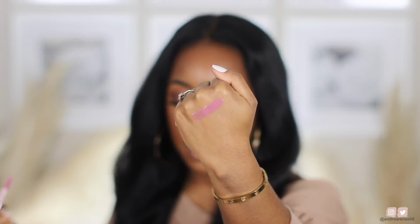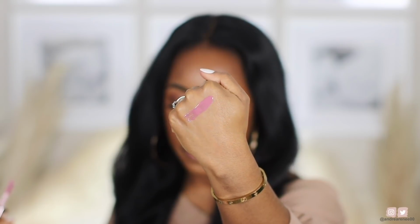Y'all know how with their original ones you can smell it. This one, I don't smell anything. I like the smell of their original ones though. I mean, there's something there, but it's really, really faint. But let's just go ahead and swatch it on the hand. Ooh, yes, these are pigmented. All right, there's Mauve Wives.